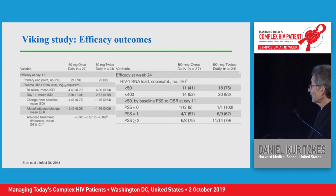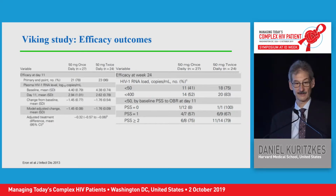And if you looked at the proportion who achieved virologic suppression, it was 75% in the twice-a-day arm versus 40% in the once-a-day arm. And if you looked at suppression to less than 400 copies, the numbers were slightly better. But again, success was dependent on having other drugs in the background regimen. There was only a single participant in the twice-daily arm who had no other active drugs, and that person did manage to achieve suppression. But in the once-a-day arm, only 1 out of 12 did, whereas 6 out of 8 did if they had other drugs to help.